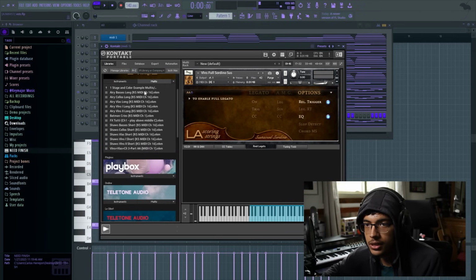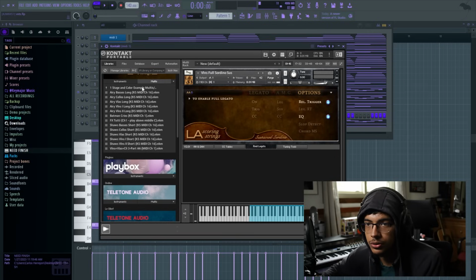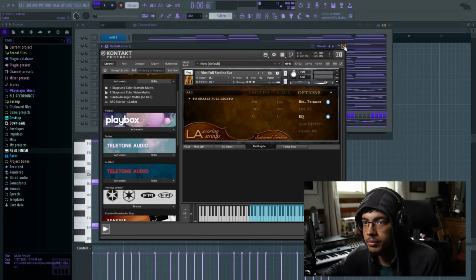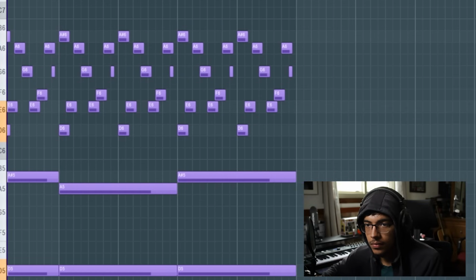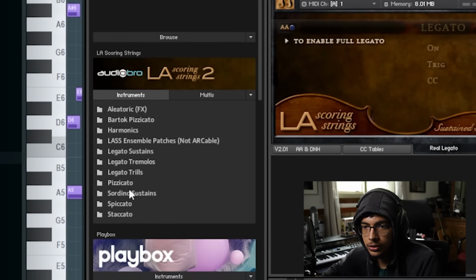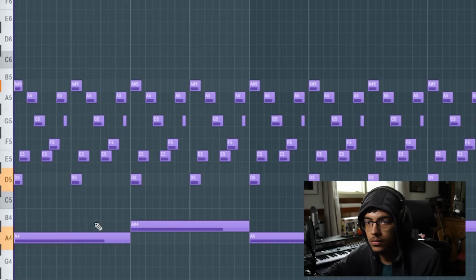It has a bunch of multis in here, which the multis is basically a bunch of presets in one, which is just super dope, and a bunch more folders. But I just have this pretty simple preset on here, and I'm gonna be playing this MIDI. It's got harmonics, sustains, tremolos, trills, staccato, everything in here. It's got some dope bass. So this is really like the only bank or bundle, whatever you want to call it, for strings. You really don't need anything else once you get this one here. This is one of the cellos.